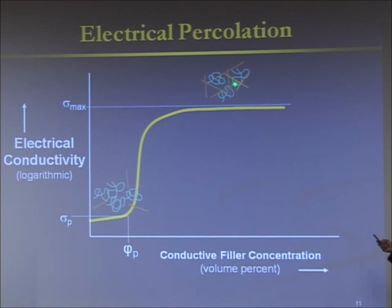But once those connections start to be made and you form this network of nanofillers, then you can have electrons going from one side of the sample to the other. At that concentration where the network forms, you have this huge increase in the electroconductivity, and that's called the percolation threshold. So we can go from, say, 10 to the negative 14th for polymers, all the way up to, say, 10 to the second, so like 15 orders of magnitude of change in electroconductivity.